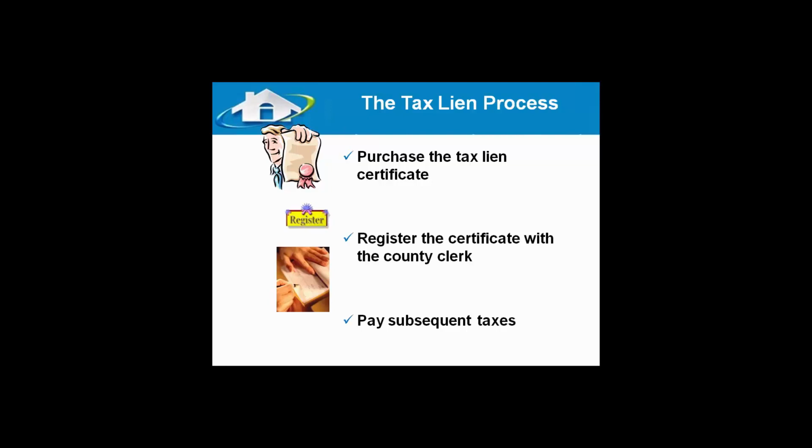Now, there is one state where you don't pay your subsequent taxes until you actually go to foreclose, and that's Florida. But in the other states, some states will allow you to pay them, and some states will give you the maximum return on your subsequent taxes. So it's advantageous to pay them if you can.